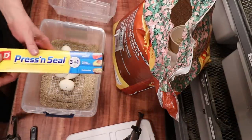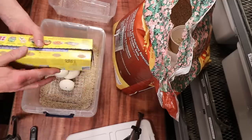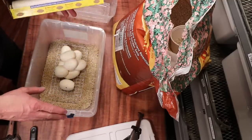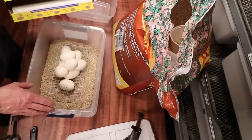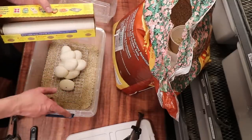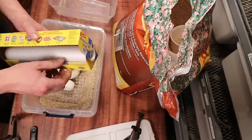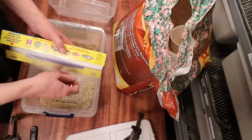And then from here, what I do is use press and seal. Essentially what this does is it seals in the humidity, but it lets it breathe. So when these snakes hatch out, they can still breathe really well, but it'll hold all the humidity in for the 2 months of incubation. These incubate for 2 months at 90 degrees.